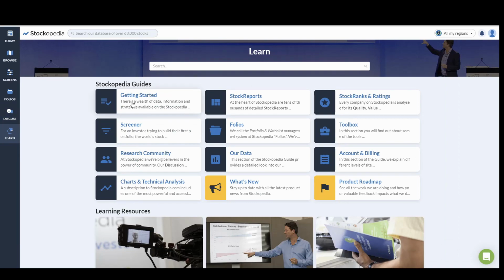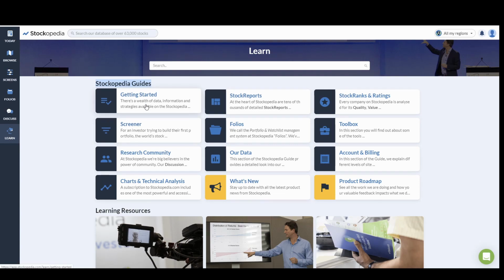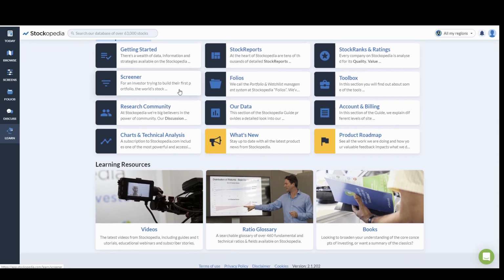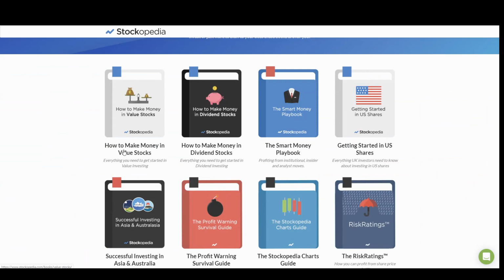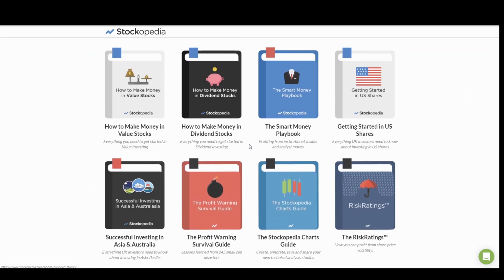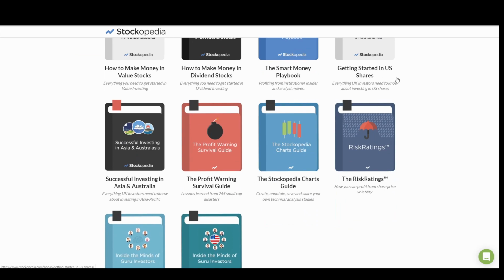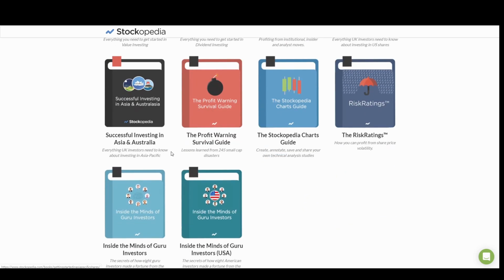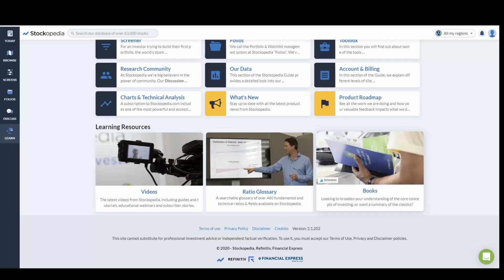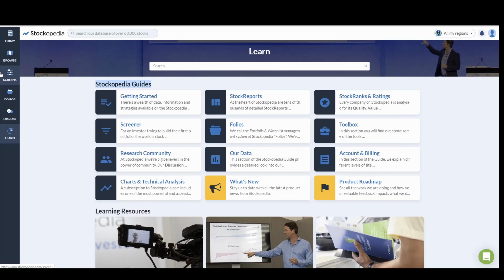Learn. This is a really interesting part. As Warren Buffett says, the best investment you can make is into yourself and into your own learning and education. This section here allows you to actually learn about the different parts of the platform and also learn about different investing strategies. There are different stock market books here that you can read and research, such as how to make money in dividend stocks, guide to US shares, and guide to Asia and Australia shares. So you've just got different info that you can research and learn there.